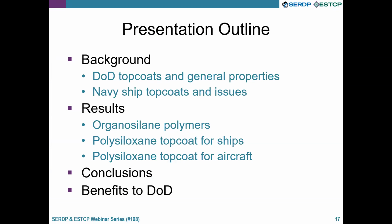Okay, so for the presentation outline, I'm going to give a little bit of background about DoD topcoats and their general properties. Then I'll move into really the genesis of this technology, which came from a project for development of advanced topcoats for ships. I'll move into the development of these organosilane polymers, how we then modify the technology for use on ships, aircraft, and I'll conclude with benefits to the DoD.